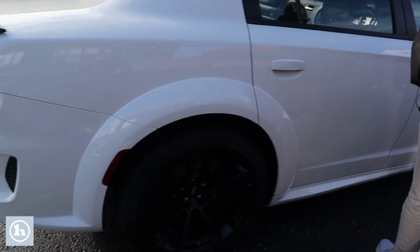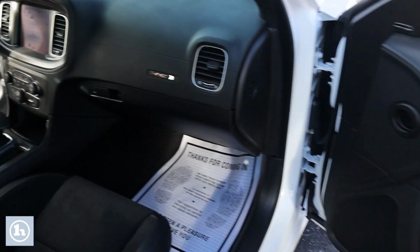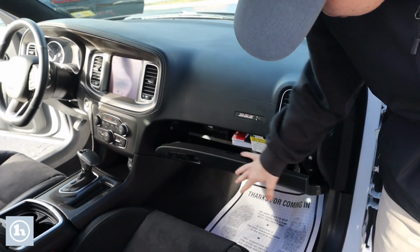Around this side, you can see it's a very clean car. It's got 177 miles on it, not a thing wrong with it. Then the middle once again, and just have a pretty good sized glove box here as well.